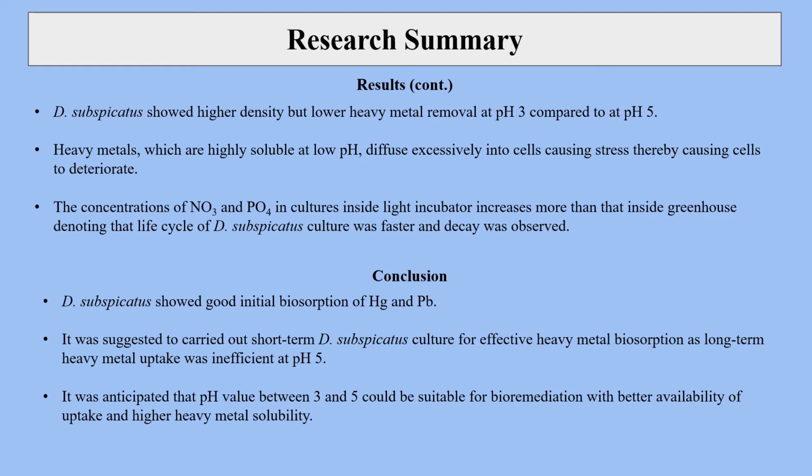In conclusion, this alga showed good initial bioabsorption of mercury and lead. It was suggested to carry out short-term culture for effective heavy metal bioabsorption, as long-term heavy metal uptake was inefficient at pH 5. It was anticipated that a pH value between 3 and 5 could be suitable for bioremediation, with better availability of uptake and higher heavy metal solubility.